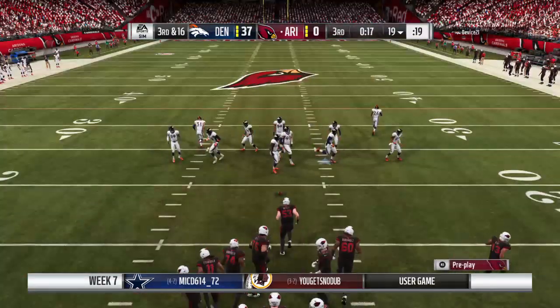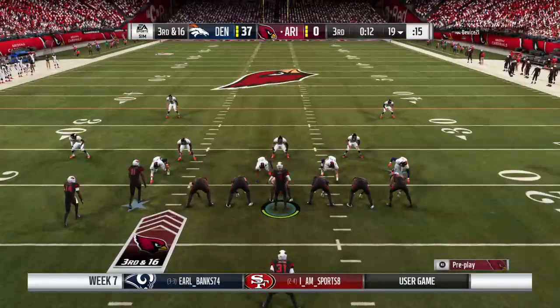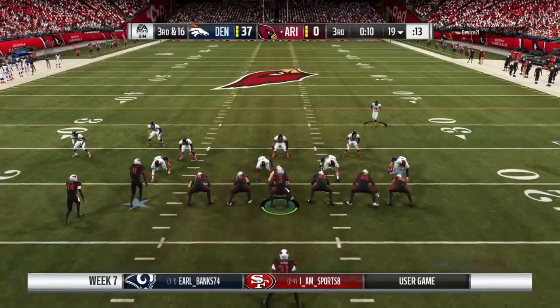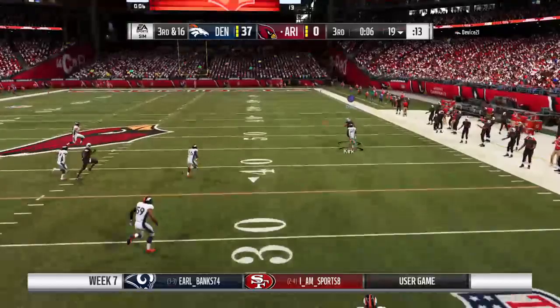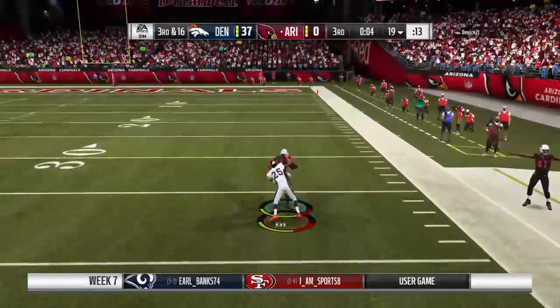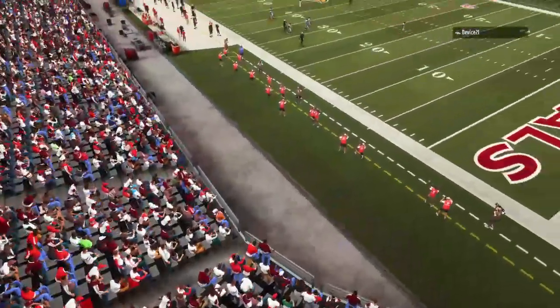The Cardinals on third down, 0 for 3 to this point. They could use a conversion. This is 3rd and 16. Rosen now off the bootleg. He's going to air one out. And got his man complete. And he takes it all the way down to the 28-yard line.